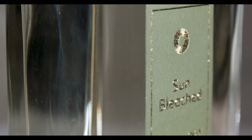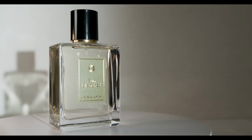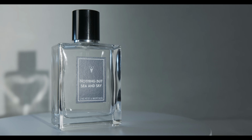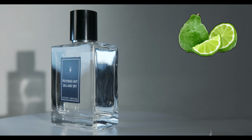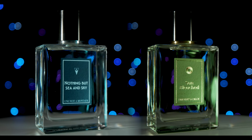The difference with Sun Bleached is that it has myrrh. I also know that there is cardamom in the opening, creating a spicy component to it, and it gives it a different kind of touch. I find that Nothing But Sea and Sky is gorgeous and divine, but very simple. Bergamot, sandalwood, white musk, whereas there's a lot more going on with Sun Bleached.